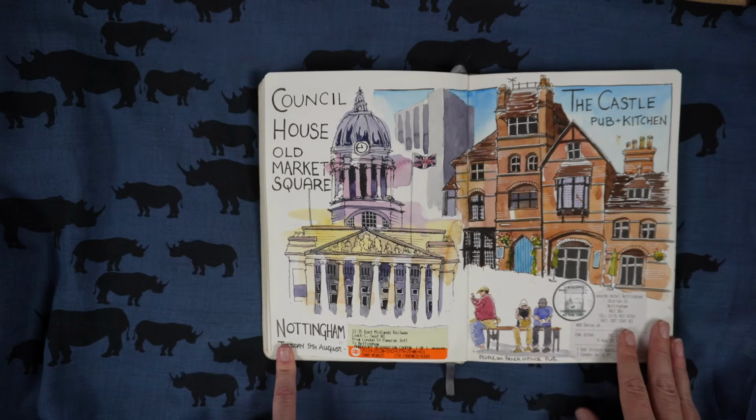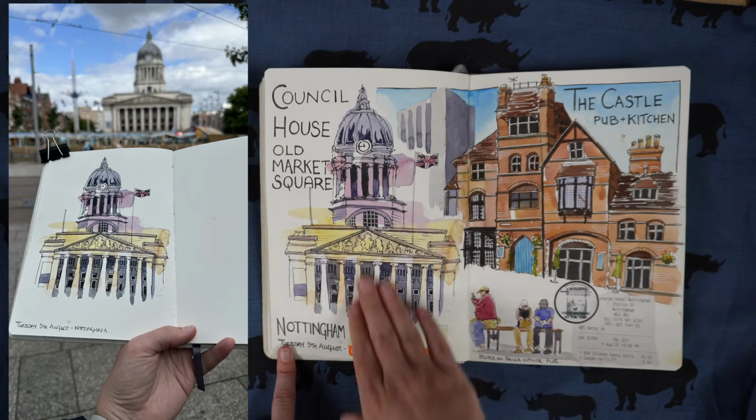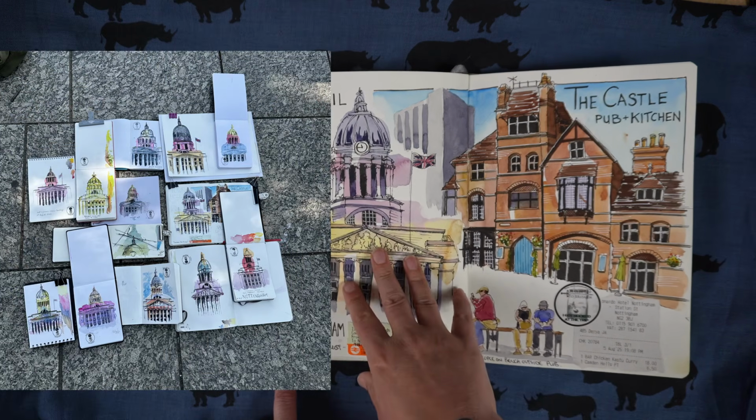And then I moved to Nottingham. Never been to Nottingham before. Never been to Canterbury before either. Same thing. Paint first, draw on top. So this is the council house here.